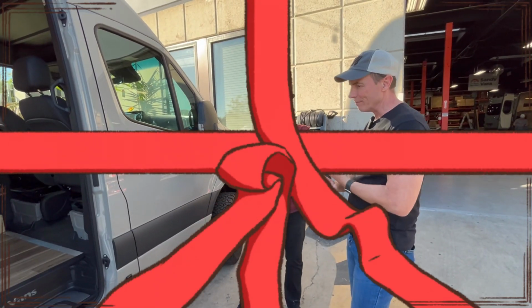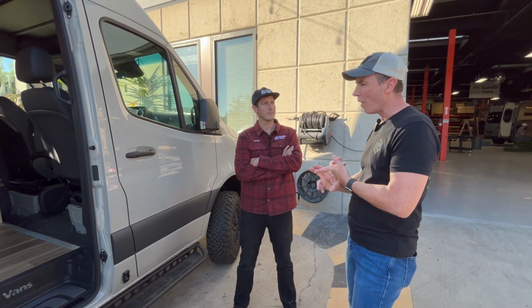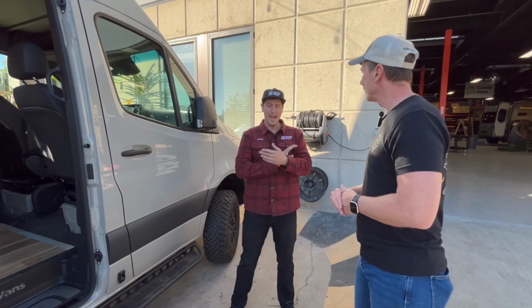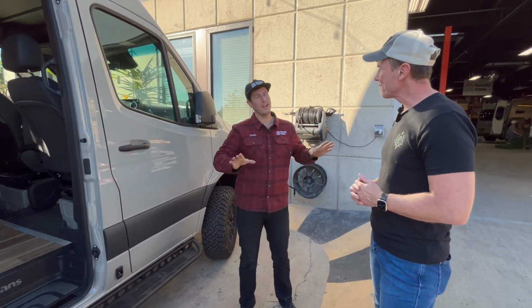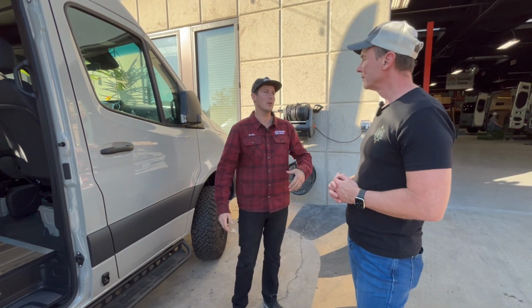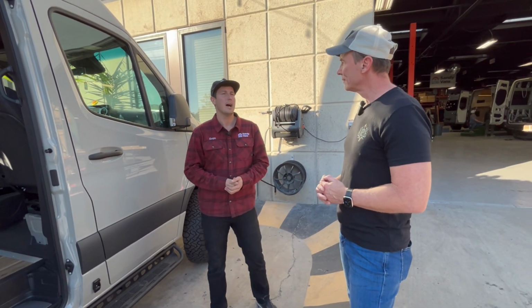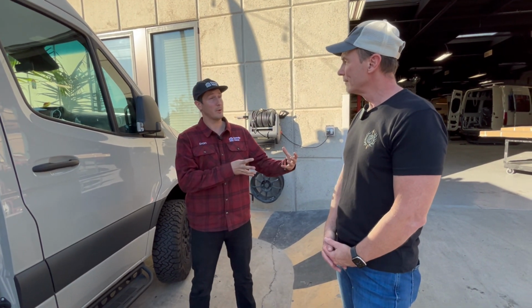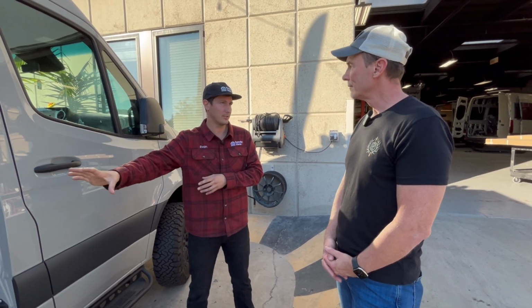When people buy them from you guys, you also offer a rental program as well. Tell us how that works. Yeah, so everyone's using vans for different things, but so many of these RVs and vans only get used a couple times a year, or once a month. And we wanted to find a way to allow people to purchase this expensive asset, but also be able to cash flow it and not have to worry about the headache that's associated with that.